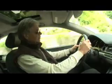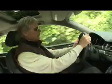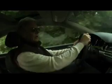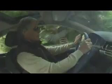You drop down the gear just by one flick, take it back up, just press the little paddle with a plus sign on it, and you're back where you started. It's very straightforward and it's very quick. You can shift gears quicker than any human being could with a manual transmission with this car.